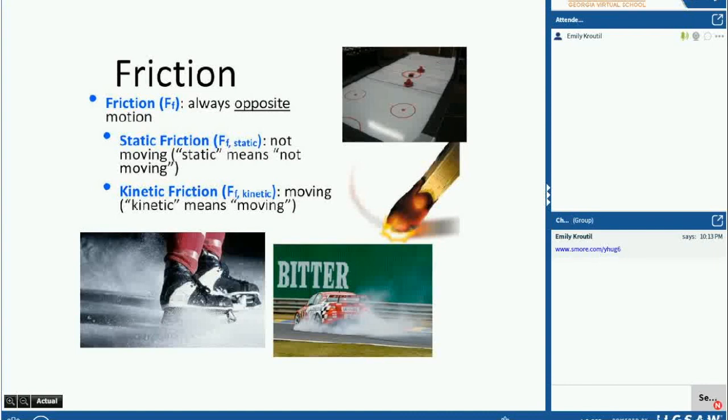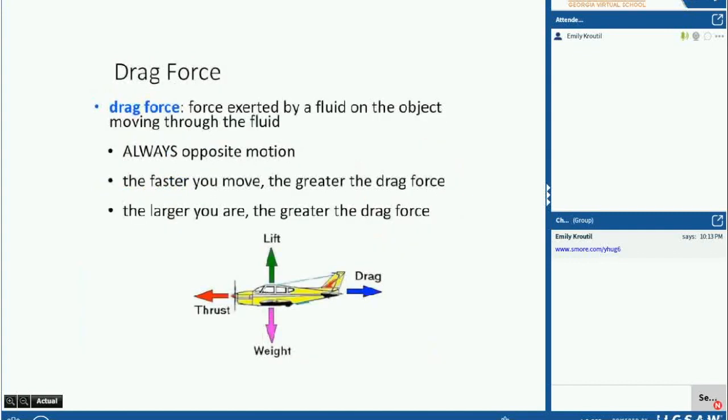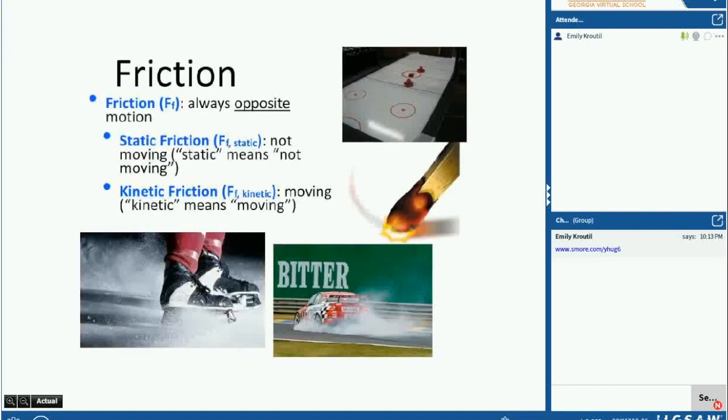So friction is always opposite the motion as well. I like to call drag air and water friction because it opposes your motion, and then friction is like normal friction. It's always opposite motion. Static friction means not moving. So if something's not moving, that's due to static friction. And kinetic friction is moving.